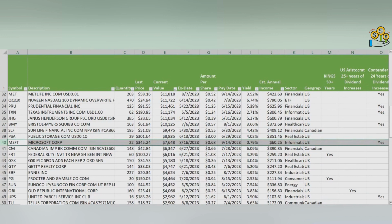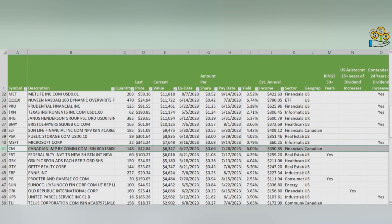And then, of course, we have Microsoft. I was building up Microsoft quite a bit over the last few years, but then rotated some of that stock out before the big dip. After that dip, when it was in the 200s, I quickly bought back about 20 shares. Microsoft is probably the most solid company out there, and I'll just be building back over time. Then we have Canadian Imperial with 148 shares there, which is another one of the big six Canadian banks.